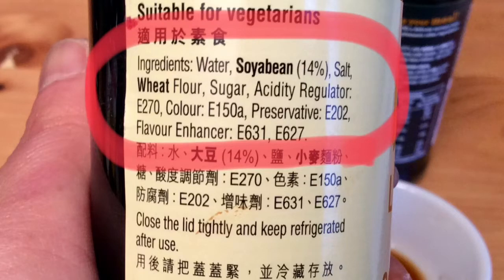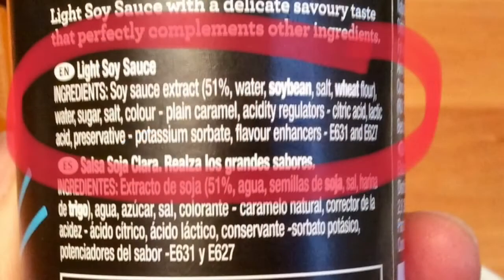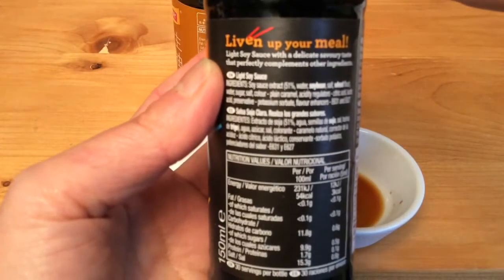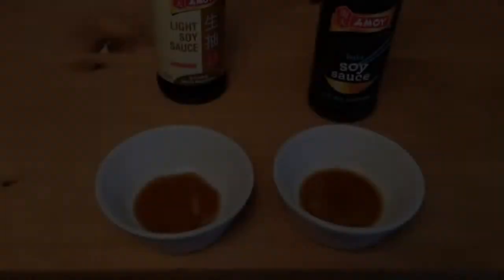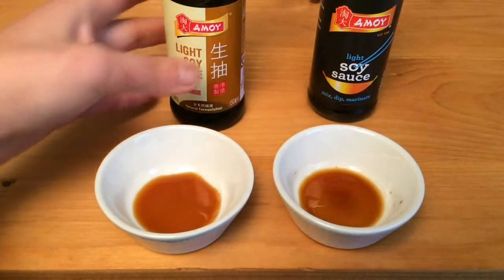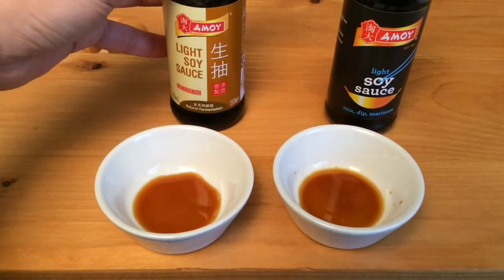Next, black label, light soy sauce for mixes, dips, and marinades. Soy sauce extract 51%, water, sugar, salt, color, acidity regulator, citric acid, lactic acid, preservative potassium sorbate, flavor enhancer. Truth is always in the small letters, isn't it?